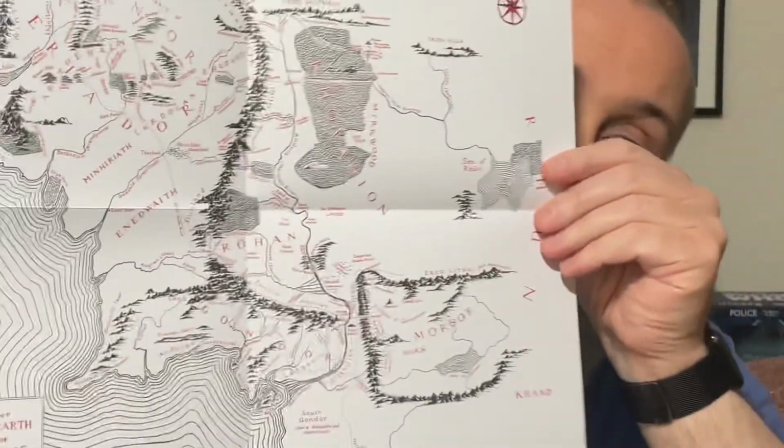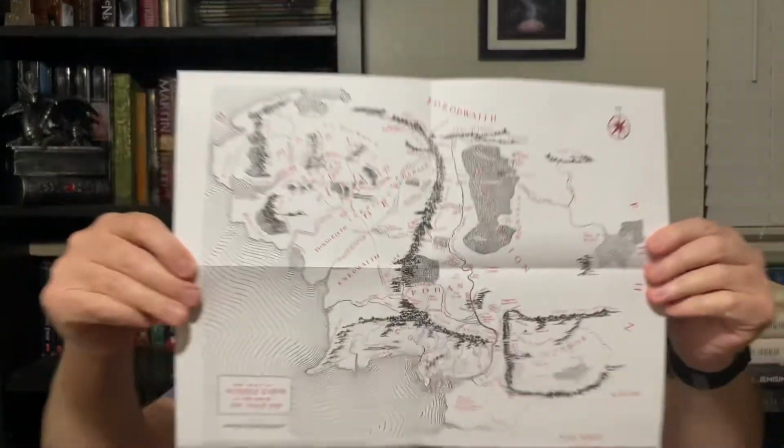Oh, and there's one other cool thing about this edition, it has this beautiful map that you can just unfold, and you can see that there. Just gorgeous, wow, this book, they really went all out. And it is the full edition. It has the appendices and everything in it. The print is still kind of small, so I definitely have to wear my glasses to read it, but it's totally worth it. This is just a beautiful, beautiful edition.